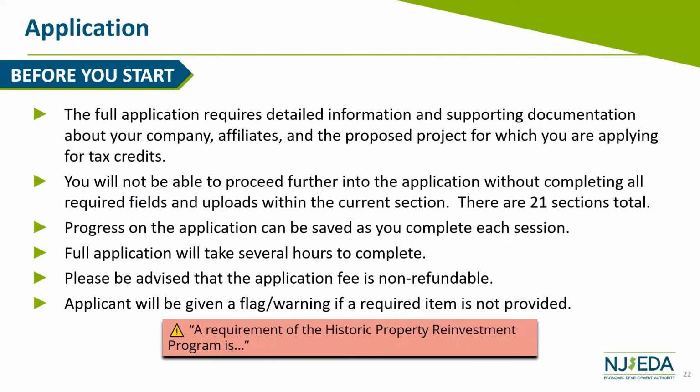So a few things you should know before you start. The application requires a lot of detailed information and supporting documentation about your company, the affiliates, and the proposed project for which you're applying for the tax credits. The way that the application is laid out, there are 21 sections in total, 21 pages or sections, and you can't proceed to the next page or section without completing all required fields and uploads within the current section that you're working on. So if you're on page 5, you can't get to page 6 until page 5 is complete.